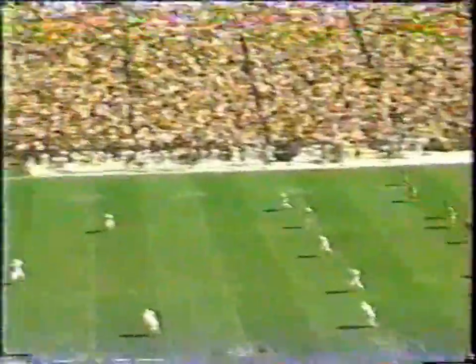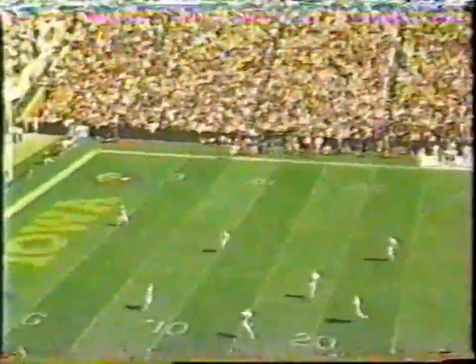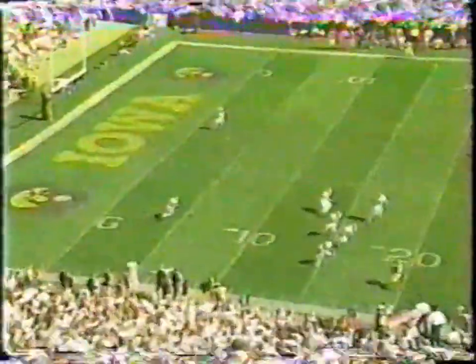He's gotten his Hawkeyes right back into this game. They trail by 7, 23-16. And here is the kickoff. Michigan State still having problems with it. And now finally, Derek Mason is run out of bounds.